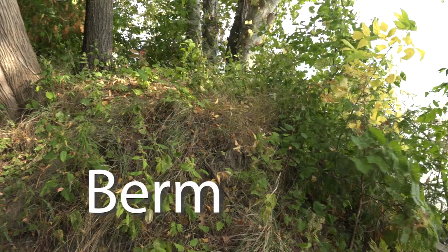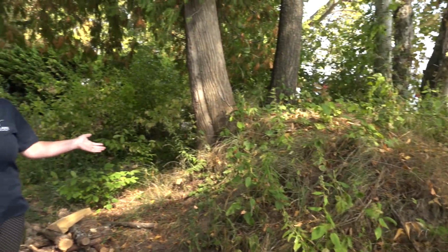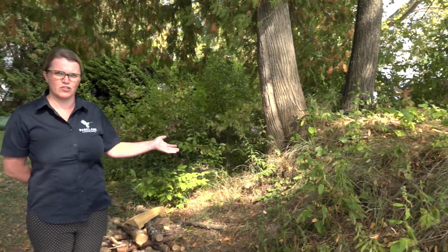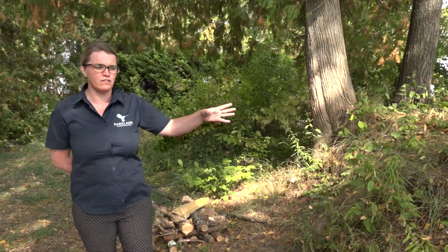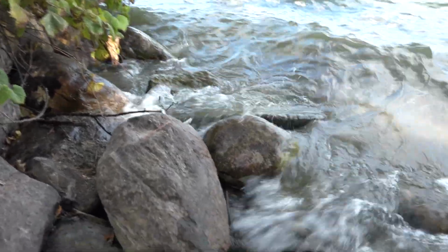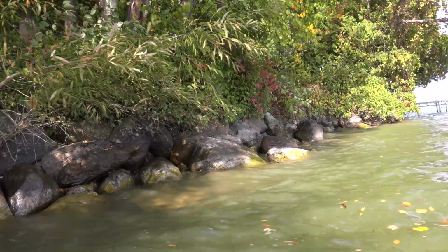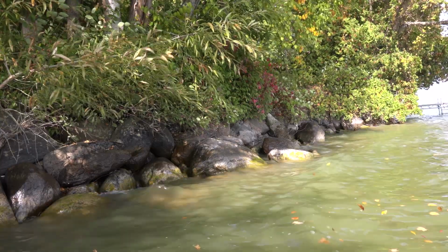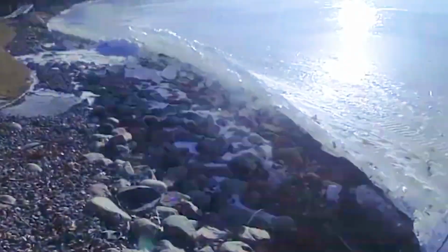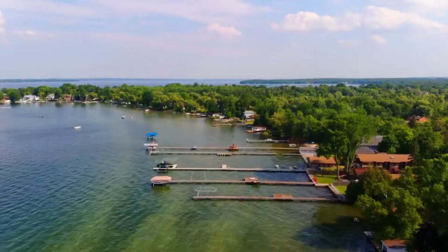This is a good example of the actual stability of the shoreline being retained through the roots of the trees and the shrubs. And equally, to the front of the berm, the shoreline is made up of boulders, large boulders that protect the shoreline and also allow for the ice action in the springtime. They allow the ice to break up around the stones and not add pressure to the actual shoreline.